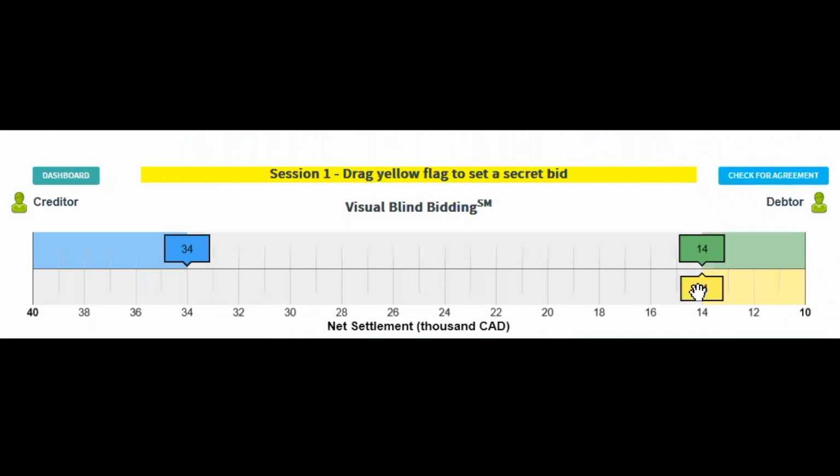First, let's review a simulation in which the small gap closer solves an impasse between Carol Creditor and Dan Debtor. Creditor invited Debtor to use Smartsettle 1 to settle a $40,000 debt. This is Debtor's point of view, showing his preferred outcome of $10,000 on the right-hand side. Creditor has automated all her moves so that the case can be resolved during Debtor's first visit.